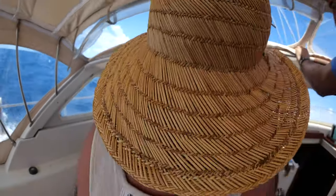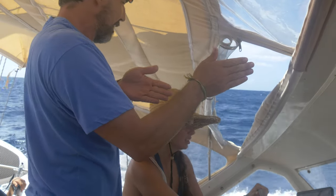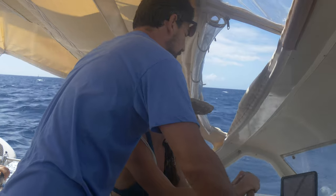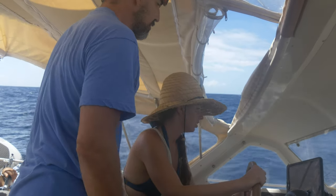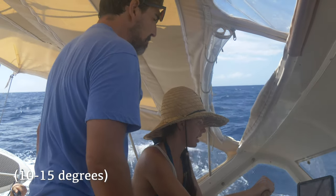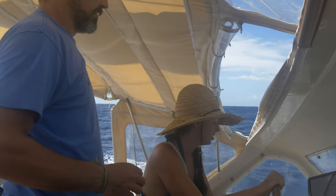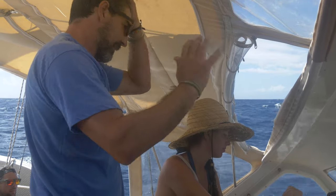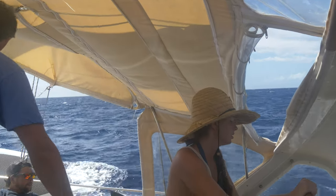So now the boat wants to round up, right? We've created basically a huge weather vane. Now the boat wants to do this, so now you have to steer to port to keep us from going too high. So now we're two bars, three bars. And sometimes if it gets really bad, you can have a lot of rudder. So what we're gonna do is just ease the sails to keep us trimmed and balanced. Okay, so I'll fix it back again.